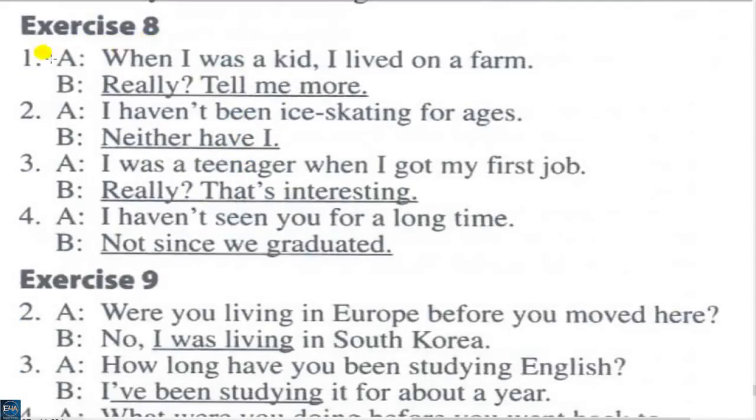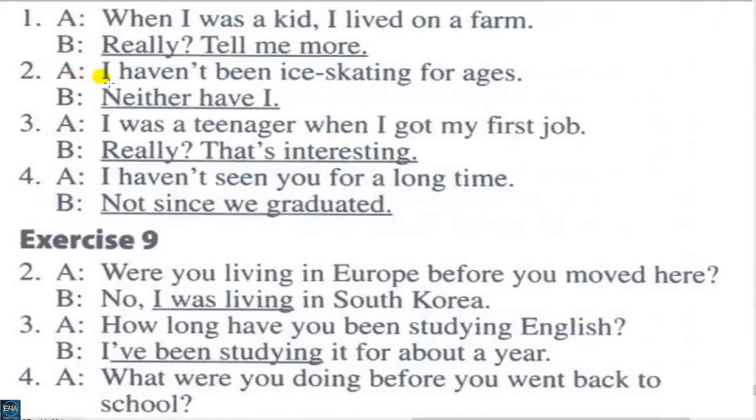Exercise 8. 1. When I was a kid, I lived on a farm. Really? Tell me more. 2. I haven't been ice skating for ages. Neither have I. 3. I was a teenager when I got my first job. Really? That's interesting. 4. I haven't seen you for a long time. Not since we graduated.